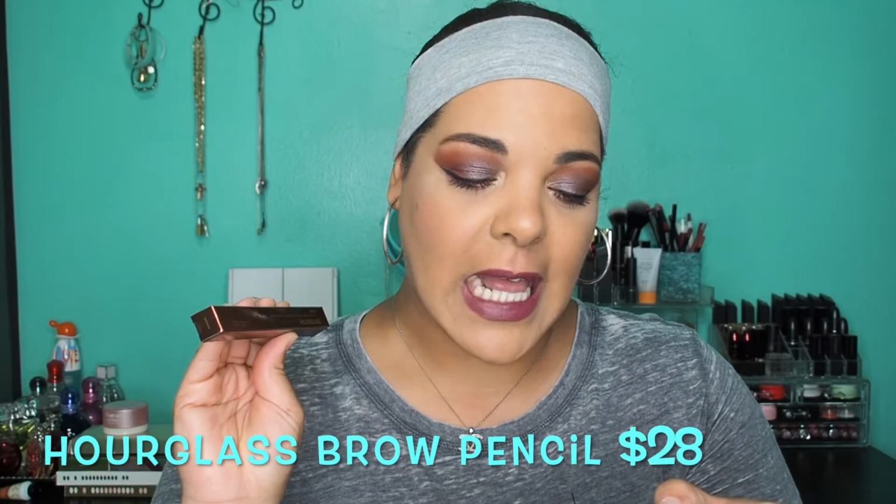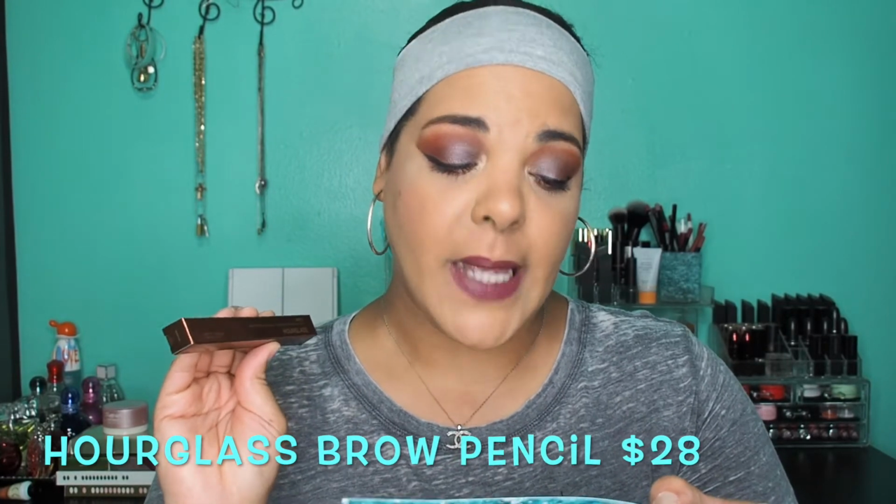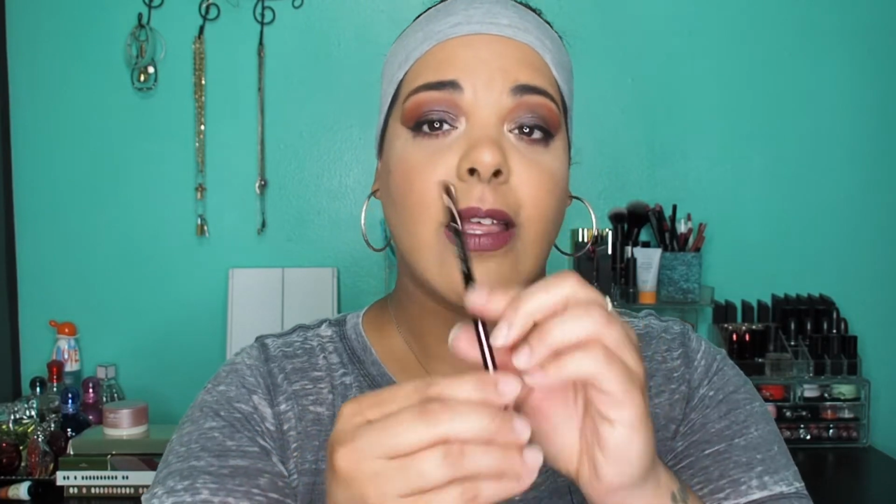So this is the HourGlass Arch Brow Micro Sculpting Pencil. This is worth $28. An ultra precise brow pencil designed to impart the thinnest hair-like strokes for microblade worthy effects without the blade. The 1.4 millimeter tip provides complete control for naturally defined brows. So you guys, I have been messing with the Morphe one and it is not my cup of tea, I'll tell you guys. I love the packaging on this.